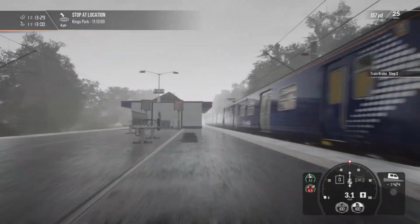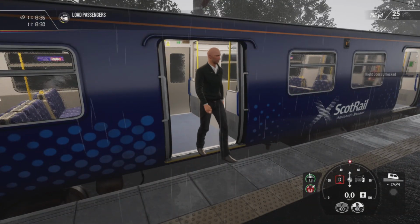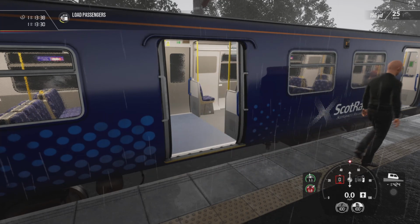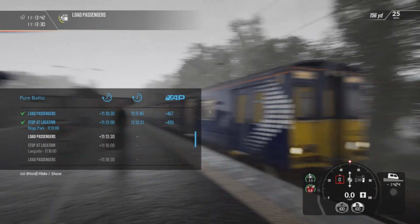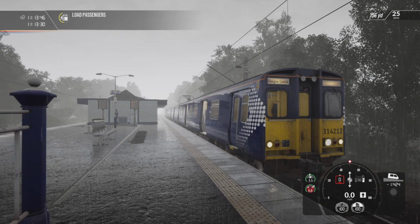Here we are. Look at this. And PIS works as well, which is cool. Right, let's get the doors unlocked. There we go. Cool. And yeah, we're getting on the loop now, so it'll be Langside next, which is a nice station.